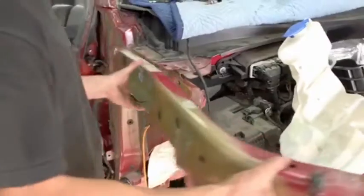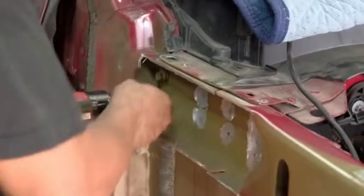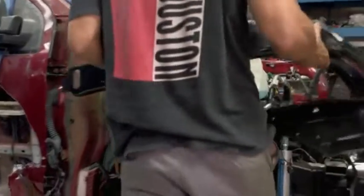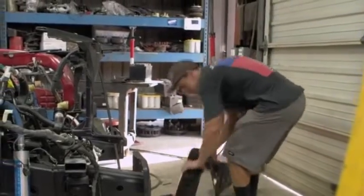So the core support is the structural frame of the front end. Our headlights, radiator, grille, bumper, all that bolts up to the core support. So it needs to be nice and straight for everything to fit perfect.